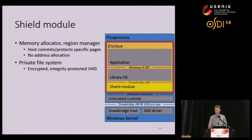The shield module also implements a private file system. This is currently implemented as a FAT file system on top of an encrypted and integrity-protected VHD. So the untrusted OS only sees block-level reads and writes of encrypted data.